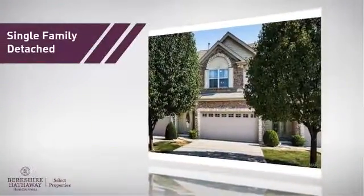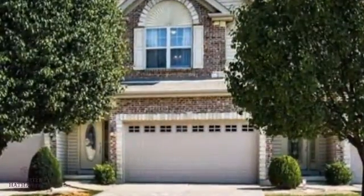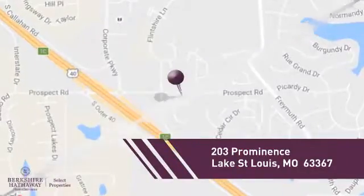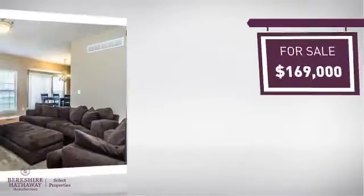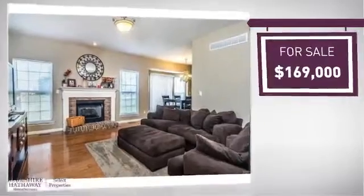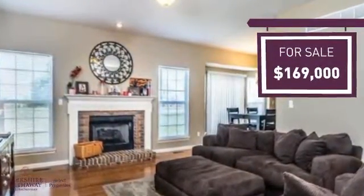This home is a great choice for those looking for comfort, convenience, and the privacy of their own home. And it's located in this area. Currently listed at just under $170,000. It offers an excellent value for the area.